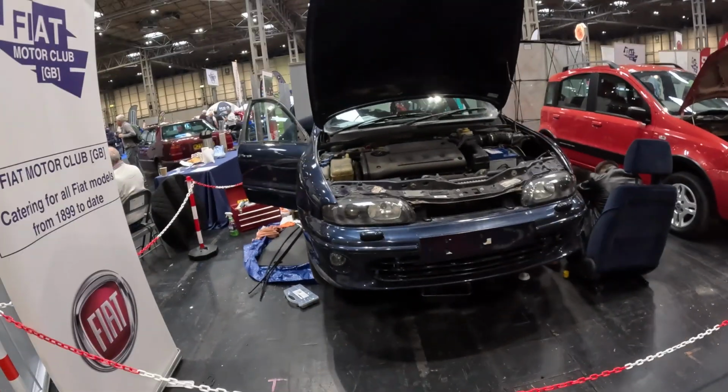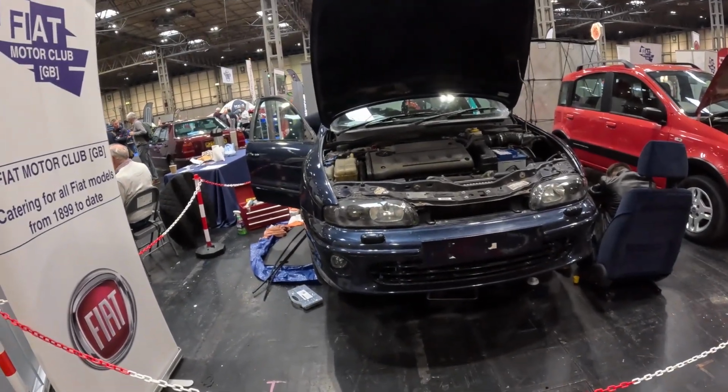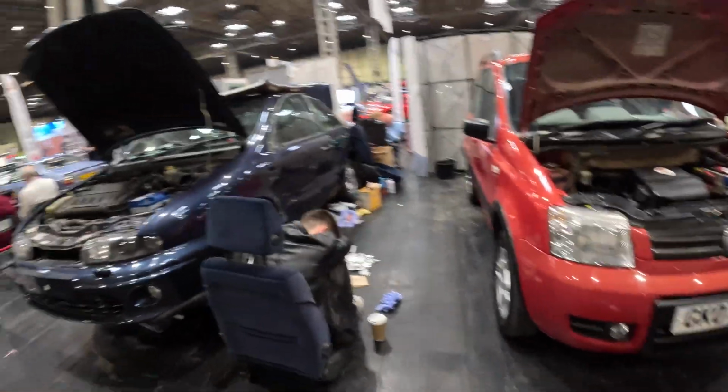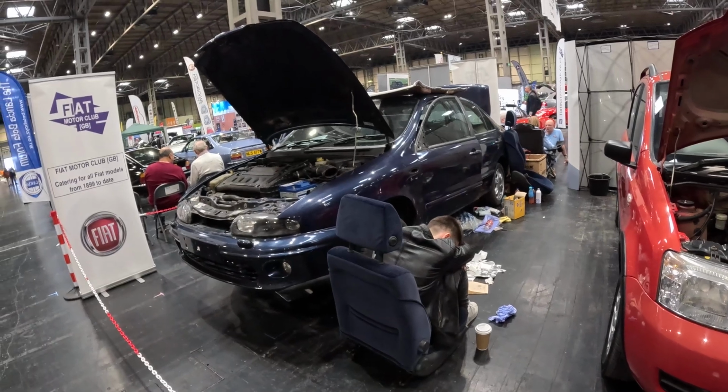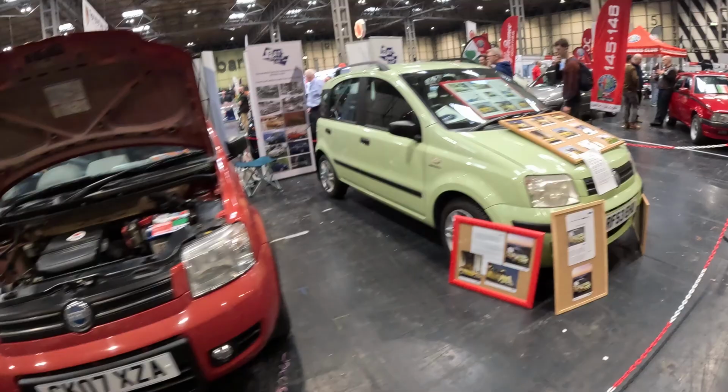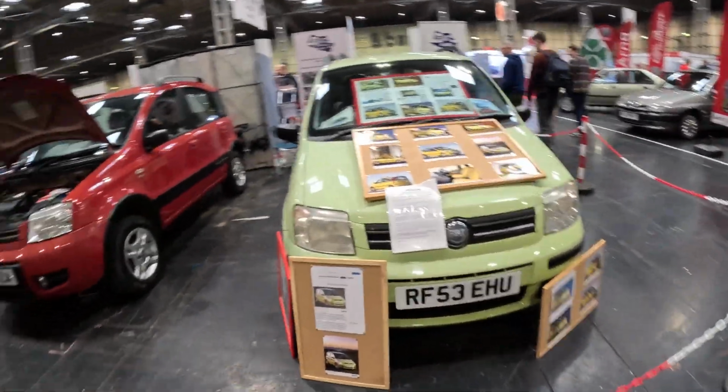And then we've got, is it a Fiat? Yeah, it's a Fiat of some description there. I think it's a Marea actually. I think it's a Fiat Marea. And then we've got a Panda and another Panda. So that's nice to see a few Fiats here.